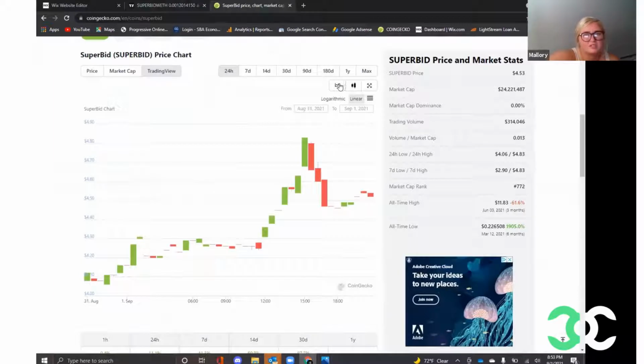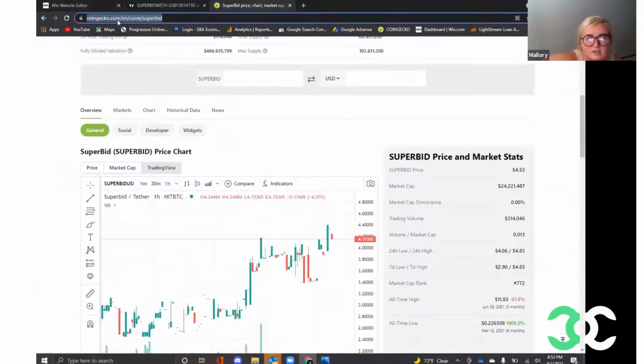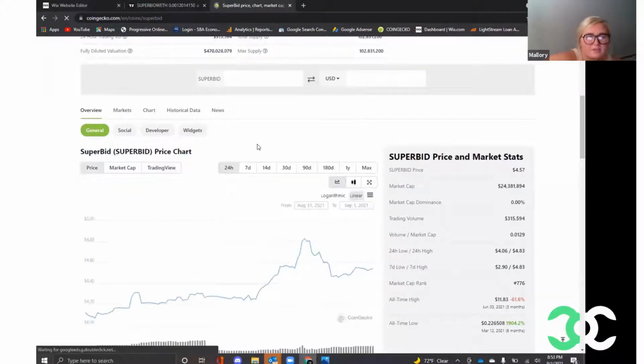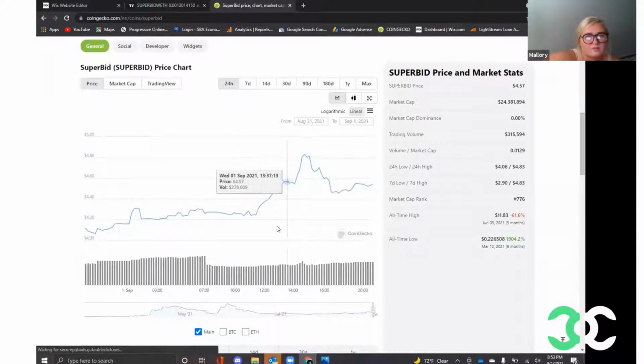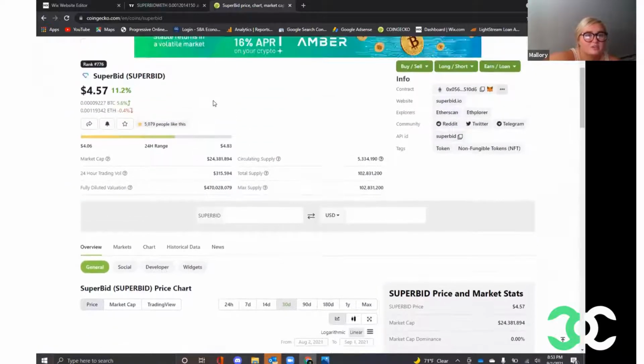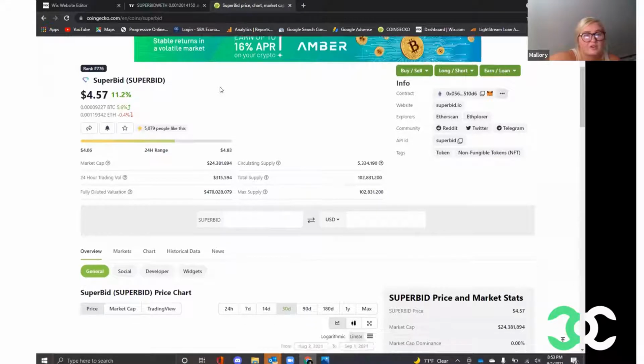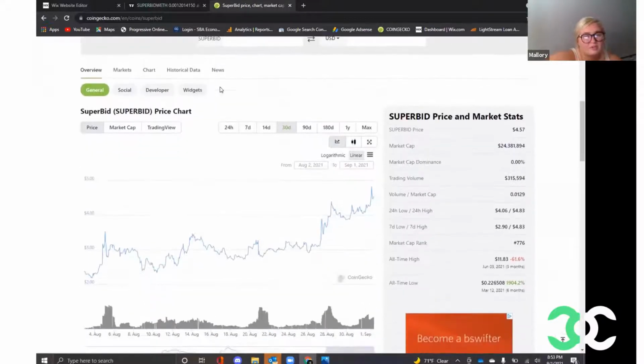I'm going to turn this one back to line, just so you guys can see this a little bit. For some reason it's not letting me switch back to line on here. Reload this. But I would say anywhere under $4 would be a good spot to enter in on this one. You can see it's up 11% just today alone. So definitely right now could be a good time to buy in.